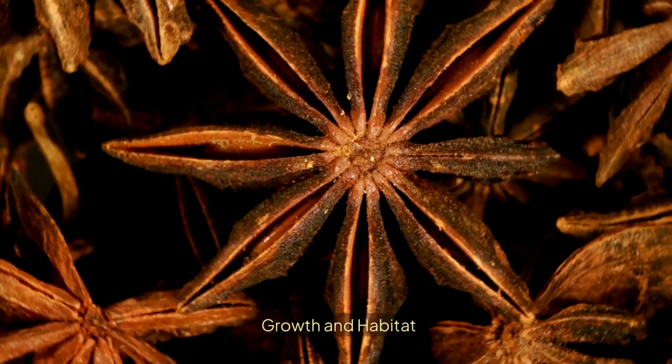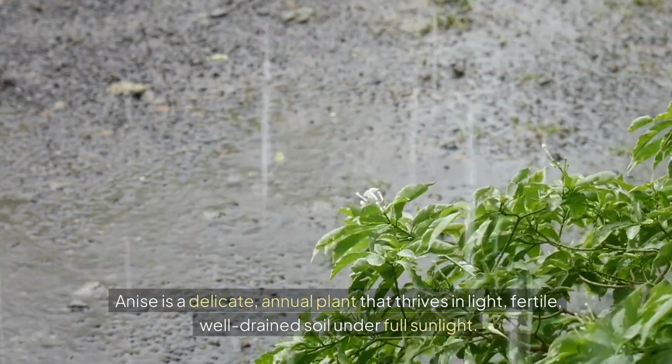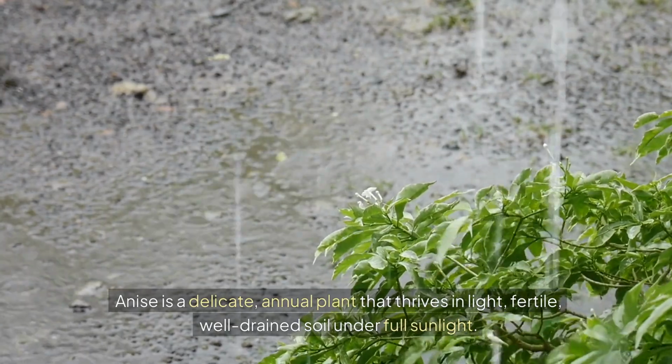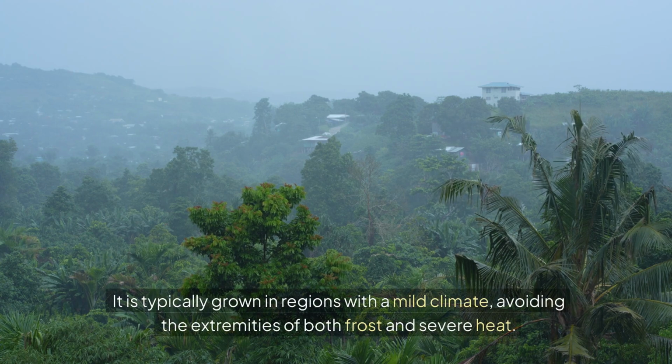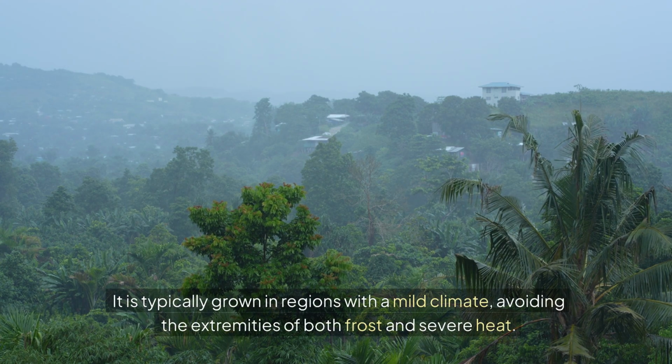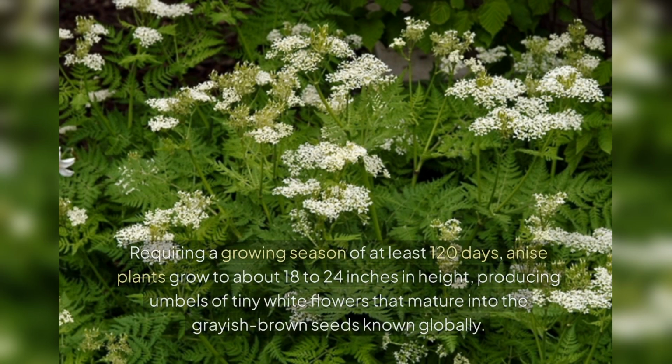Growth and habitat. Anise is a delicate annual plant that thrives in light, fertile, well-drained soil under full sunlight. It is typically grown in regions with a mild climate, avoiding the extremities of both frost and severe heat. Requiring a growing season of at least 120 days, anise plants grow to about 18 to 24 inches in height, producing umbels of tiny white flowers that mature into the grayish-brown seeds known globally.